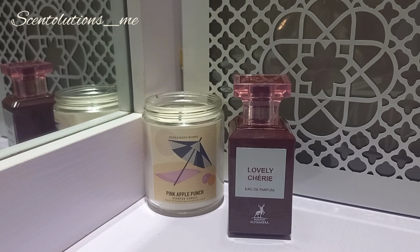So in Lovely Cherie, they've indicated specifically griot, but in Lost Cherry, they just said liquor in the opening. Anyway, it's got that cherry, bitter almond, and the griot syrup. And then it's got cherry, plum, Turkish rose. Then at the base, you've got tonka vanilla, Peru balsam, cinnamon benzoin, sandalwood, cloves, cedar, patchouli, and vetiver. That is the note structure, which is almost 100% similar to what you have in Lost Cherry.